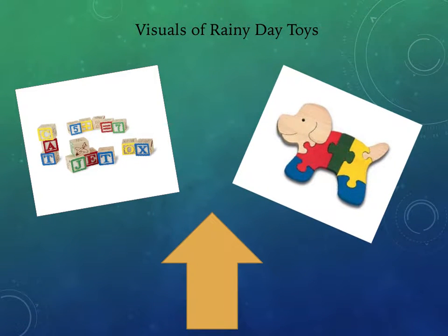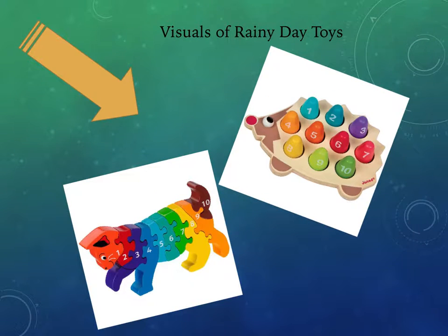These are pictures of the different toys that Rainy Day Toys will specialize in. They have letters, they have shapes, animals. Children can build things with these toys. It's a great learning object as well for kids of all ages. No matter how old you are, you can have fun with Rainy Day Toys and build your imagination.